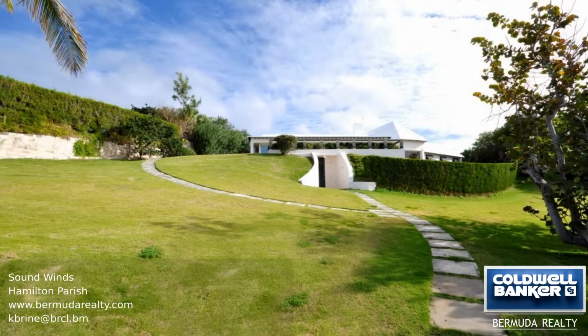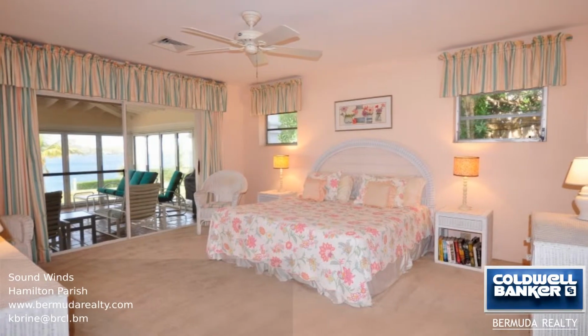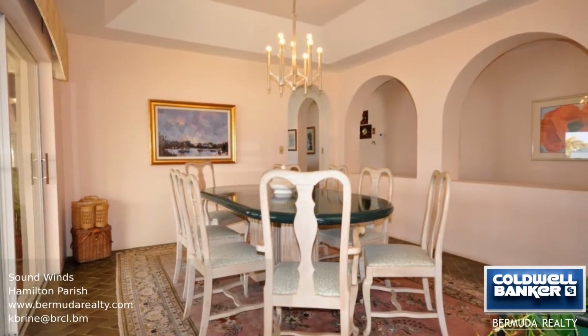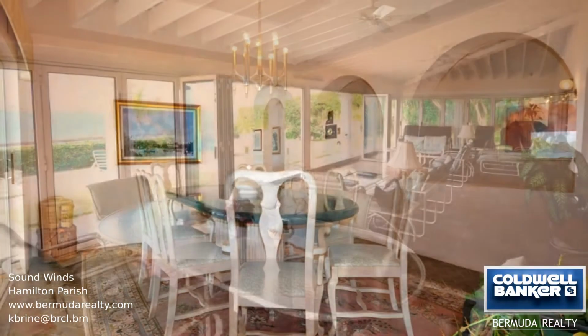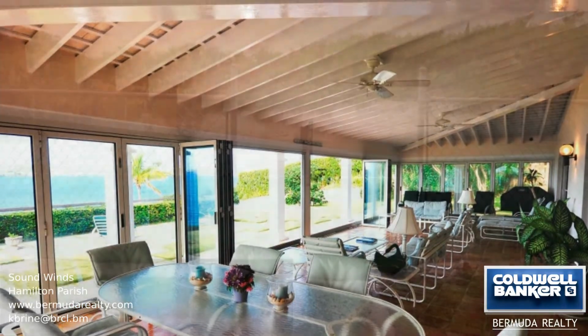And the north wing features the master bedroom, with ensuite bathroom, kitchen, dining room, laundry, and powder room. The south wing has 3 bedrooms, 2 bathrooms, and an office. The lanai can be opened for outdoor or indoor relaxing, and the garage provides extra storage.